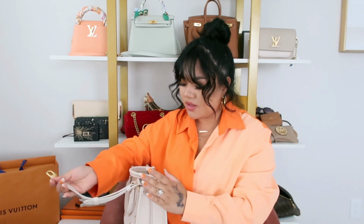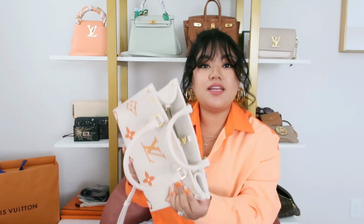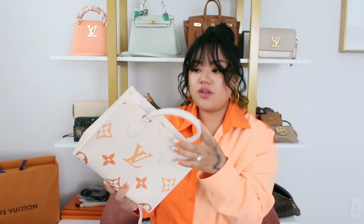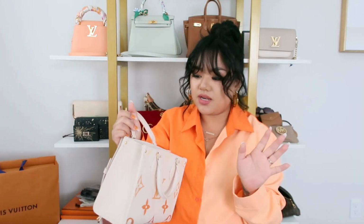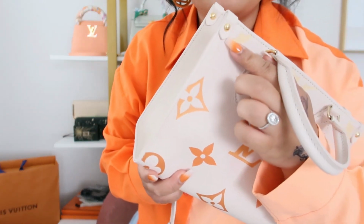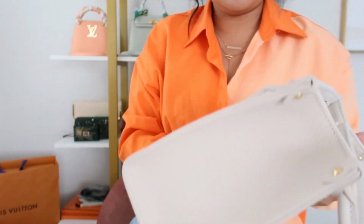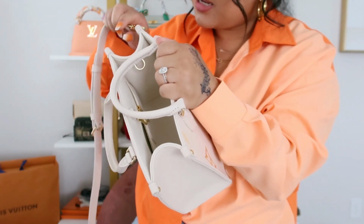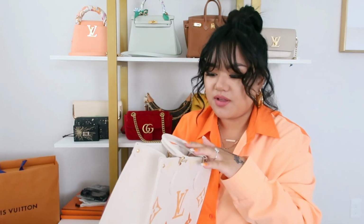And I also like that the D-rings to hook the straps are on the inside of the bag, so that when you're not wearing the strap and you're just holding it handheld, it's not sticking out on the corners. That's a really nice design. And on the rivets right here, it says Louis Vuitton all over, and all the hardware matches, which is a necessity. It should be by now.